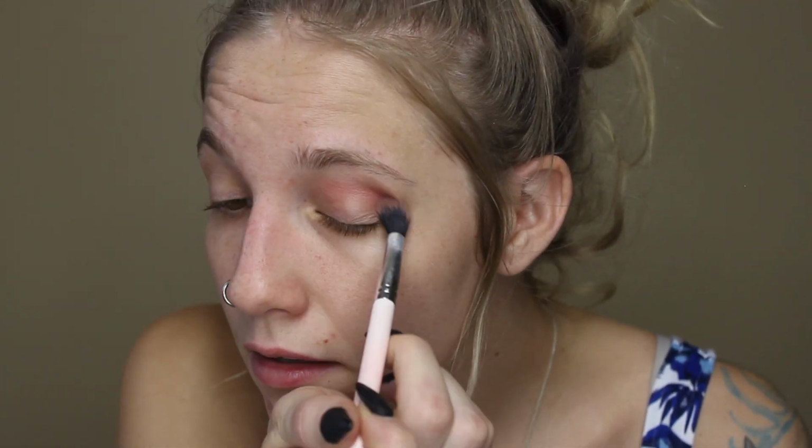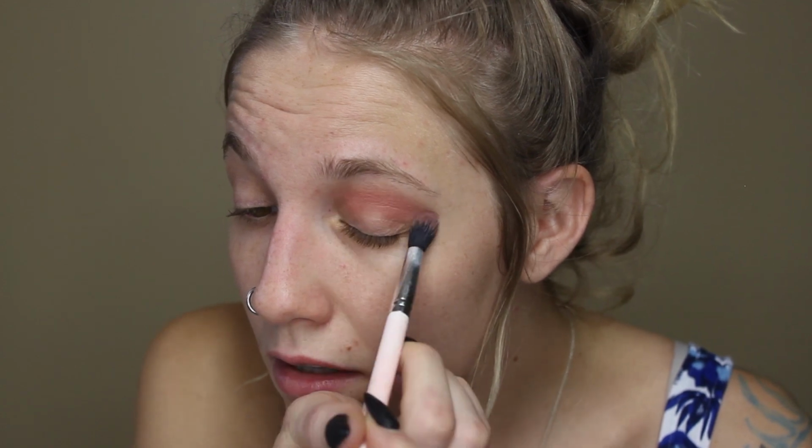So I am going to be taking my blender brush. This is the E2 brush from ColourPop, and I kind of want to do a pink glittery liner. So I'm going to go in with a really, really light pink just in my crease. You can use whatever pink you want. This is just the lightest pink that is in my Take Me Back to Brazil palette. So I'm just going to be buffing that into my crease.